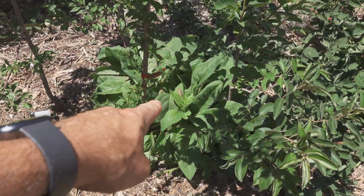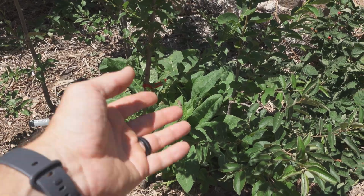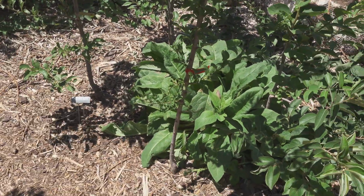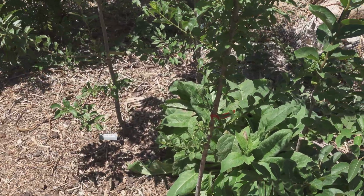What is this bunch down there? That is comfrey. I love to use comfrey as a chop and drop. I'll just take it and put it around all my trees, and when I do some watering here and there, they tend to grow pretty good.